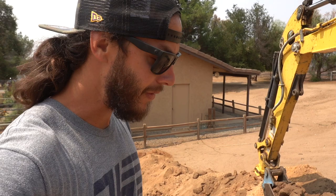So if it means throwing the water lines 4 or 5 feet deep at this point until we get back up to this level, then that's what we're gonna do. But trust me, it'll pay off in the future.